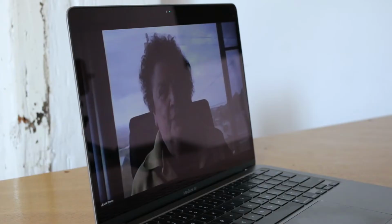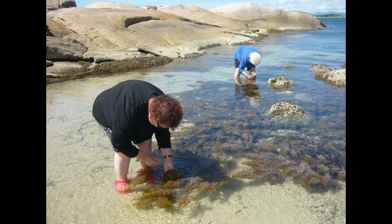Where we lived on Cape Barren Island, where I was born, we only had to walk down to the beach, which was like the length of a block, I suppose. And that was our beach. We could collect our shells from. To make a traditional shell necklace, we like to go back to the island where we come from.